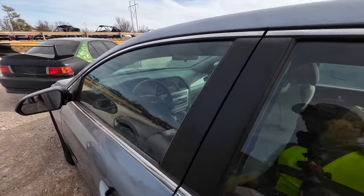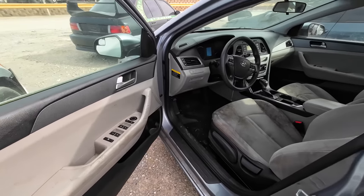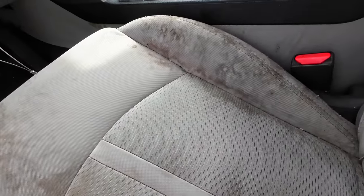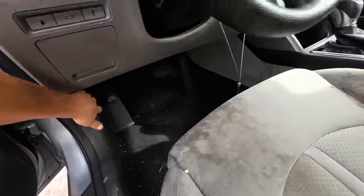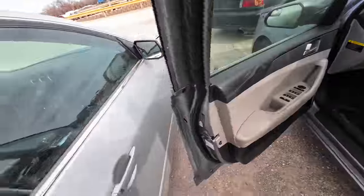It does. I'm assuming this is a run and drive, though. I don't even want to sit in this one, guys. This is disgusting. Look at these seats. I mean, this one's pretty bad. This one is pretty bad. Tell me it's got a key. Yeah, it's got a key in the ignition. I don't want to sit in this car if I don't have to. Ooh.